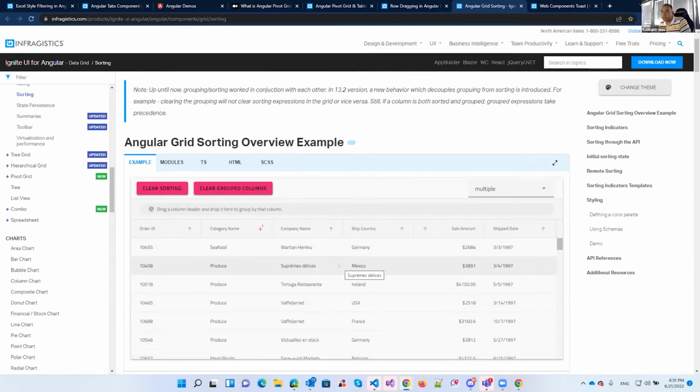The only thing that you will get a reset on is if you sort and group by the same column. Then if you remove that sorting or grouping, both actions will be unperformed. Let's call it this way. Actually, no. If you unsort, the grouping will not be removed, but if you ungroup, the sorting will be removed. So those were the bigger features that we shipped with Angular. As I said, you can get a complete changelog if you go to our blog, or if you go to the GitHub repository. Again, please give us a star.